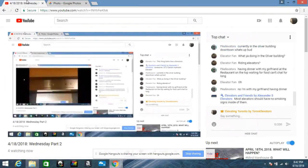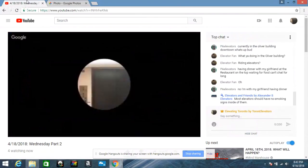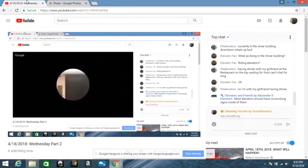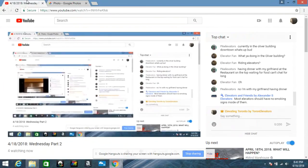Yeah, most elevators should have no smoking signs inside of them because, if there's somebody in there who can't breathe in certain things, that could be really dangerous because an elevator is a small space. Elevators are small, like this elevator, right? I mean, it's just illegal to smoke in elevators because it can also interfere with the elevator too, right?